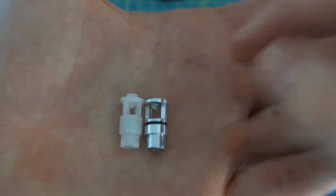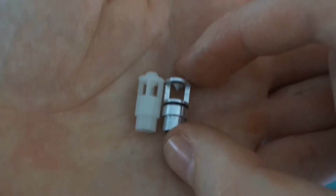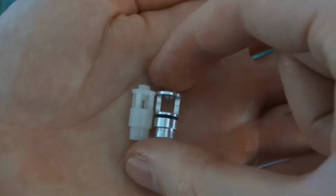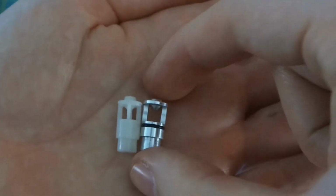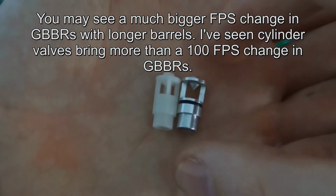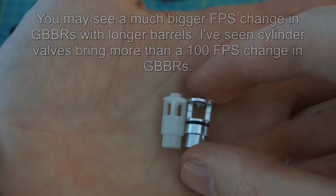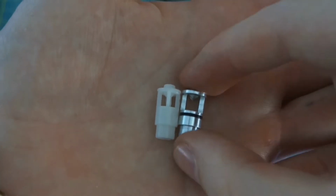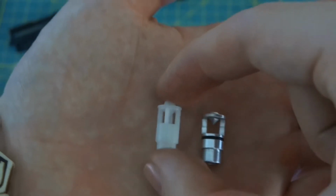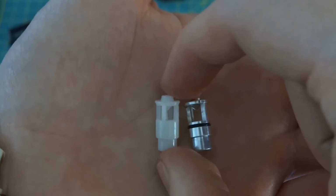So in gas pistols, normally the high flow valve maybe gets you like 5 to 10 FPS increase, depending on your gun itself and what ammo you're using and your gas can and various other aspects. But typically your valve can theoretically get you a bit more FPS, but if you're using 0.25 grams or under, your best bet is just to stick with the stock cylinder valve.